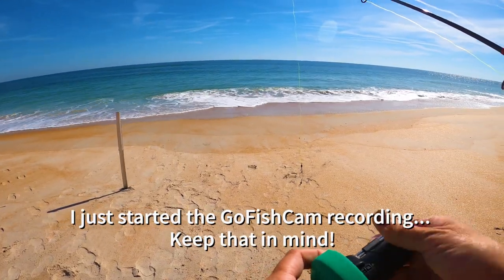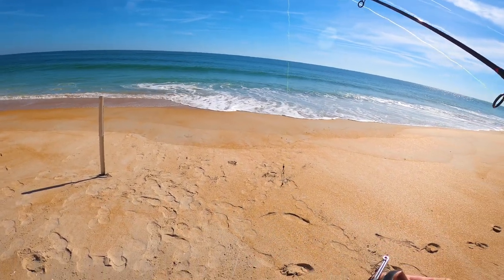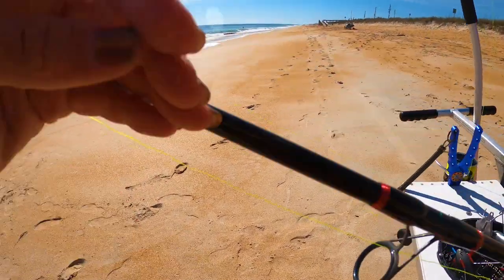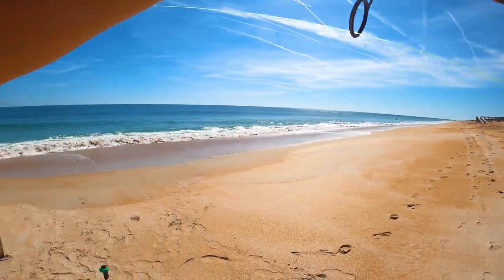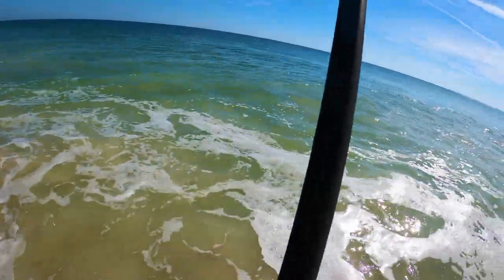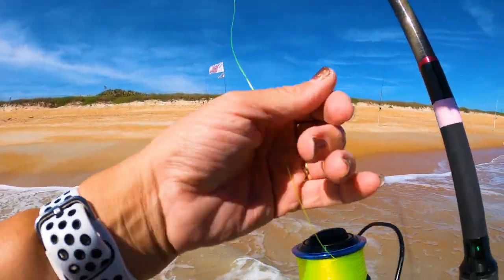Well, we found our next location and this water is beautiful. So I'm gonna get set up, not wasting any time. Let's get to fishing. All right, it's that time. For the first time since fall, I'm throwing out the Go Fish Cam because the water has warmed up a bit and it's pretty calm today, so I feel good about throwing it out there. All right, here we go. Yes. That should be out far enough to see something, I hope.